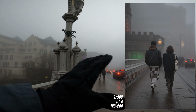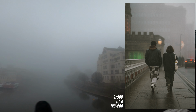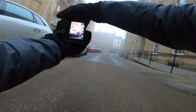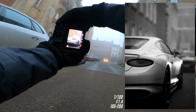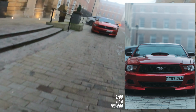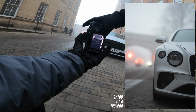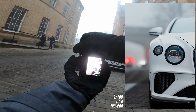I mean, guys, that was a really moody shot, but I'm going to try to take a photo over here. Oh wait, I can't see a bloody thing. Never mind. Even my autofocus is just like, yeah, what am I supposed to do with this? Let's get a photograph of this Bentley right here. Oh, that looks so cool. Yes. That is clean. I'll go with the Bentley.